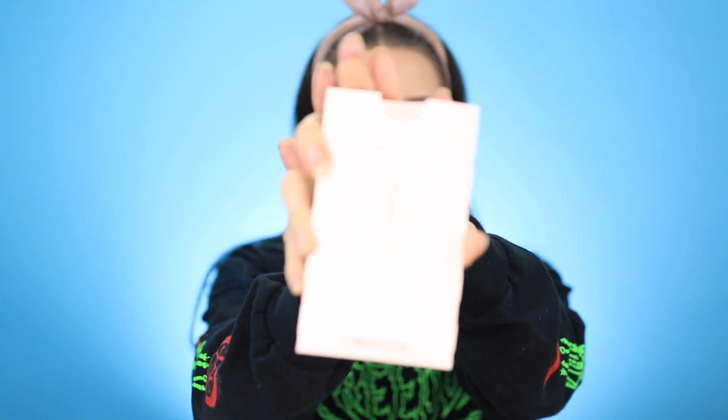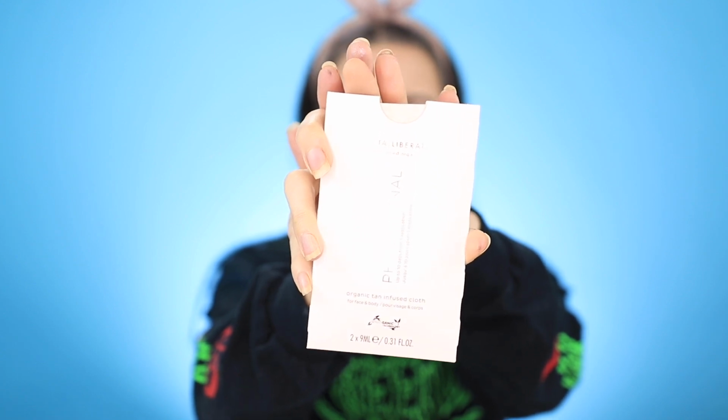Okay, so here we have the organic tan infused cloth. It says phenomenal. I don't know if that's what it's called, but this is by Vita Liberata, and this is Advanced Organics. But these are great. I thought it was cool to see this because Carli actually does use these. She talks about Vita Liberata all the time, so it's really neat that they included it. I didn't think that they were going to because I heard that these are pretty expensive.